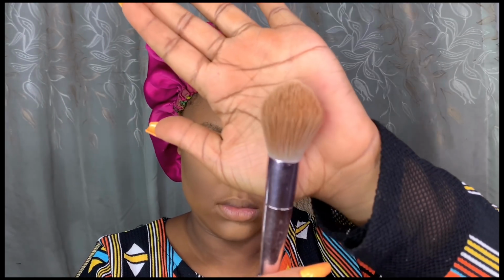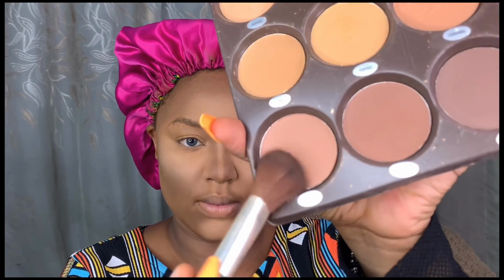Then you just want to blend all of that into your skin just so it sits properly. Then you are going to take powder and set your face, not bake. I'm going in with Biscyle from the CPD powder palette, and I'm using this brush from Ruby Light Cosmetics. If you notice, I'm patting it into my skin, and I'm using Toast to contour as well.